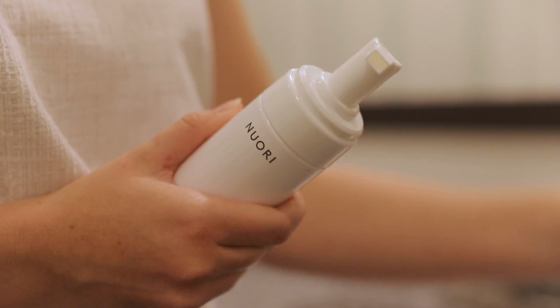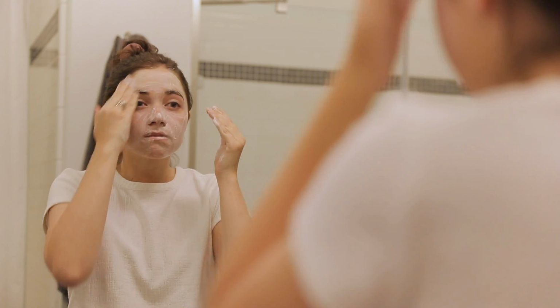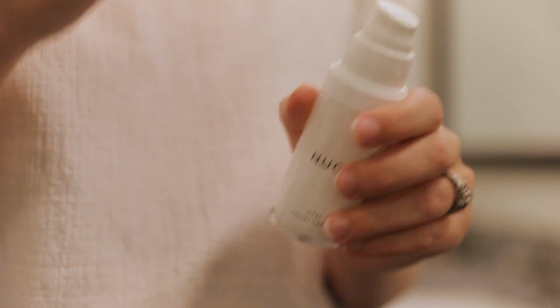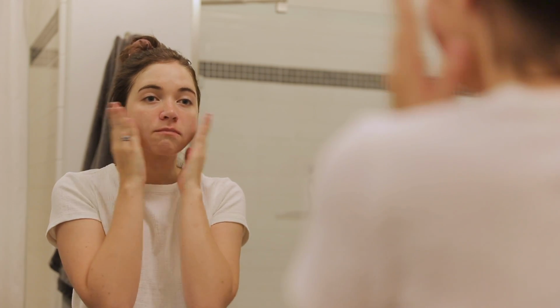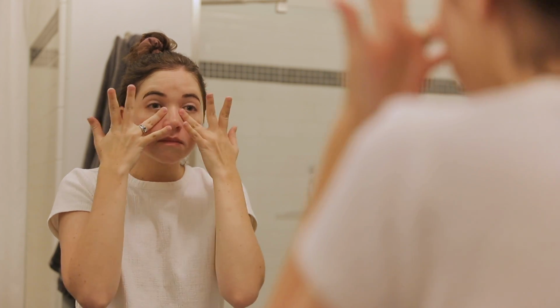Once my hair is up, I'll move on to skincare, and I've been loving this cleanser from the brand Nuori, as well as their day cream. They're packed full of healthy ingredients, which always leaves my skin feeling fresh and clean. So I'll pat that into my skin and pay a bit of special attention to my under eye area.